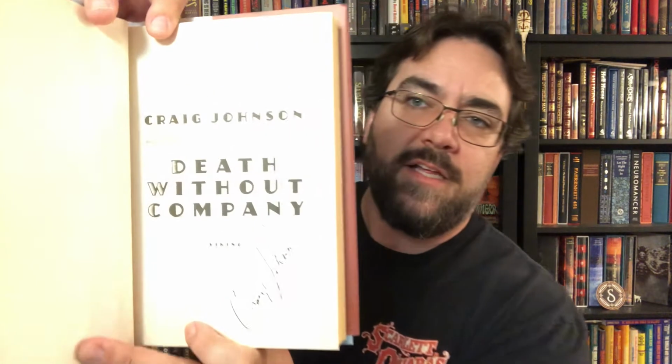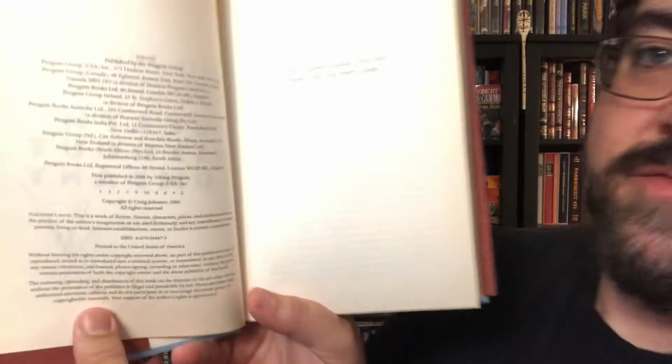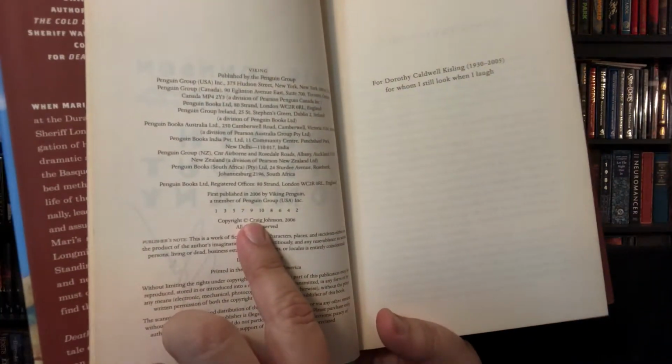Signed by author Craig Johnson. Can you see that? It's signed. You saw it now. Let's see if this is a first print, first edition, because such things are important to me. I'm dumb like that. And sure enough it is. Cursory examination shows first print copy, so I'm pleased with a capital P. And I like this book. No remainder dots or anything like that.